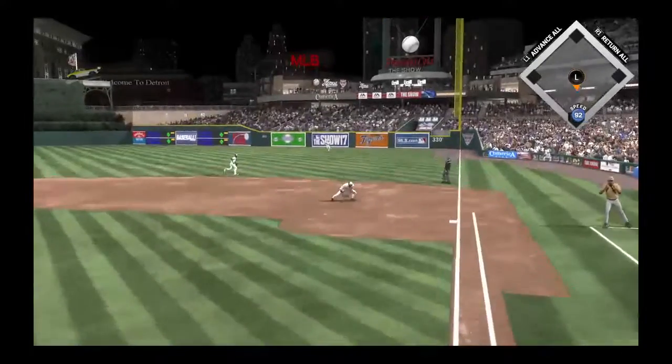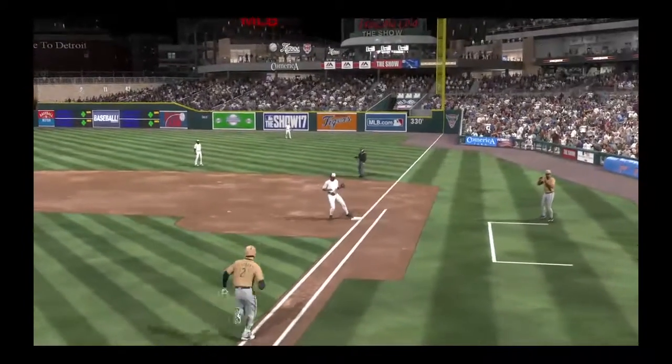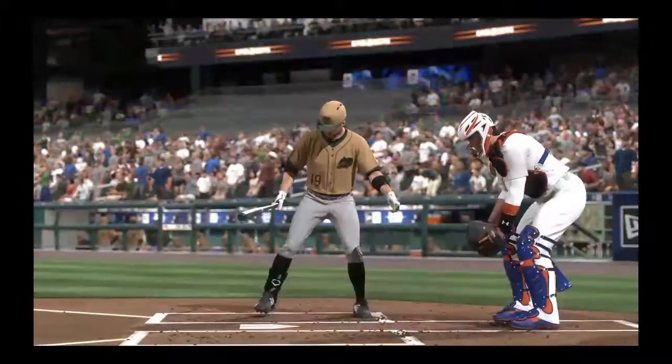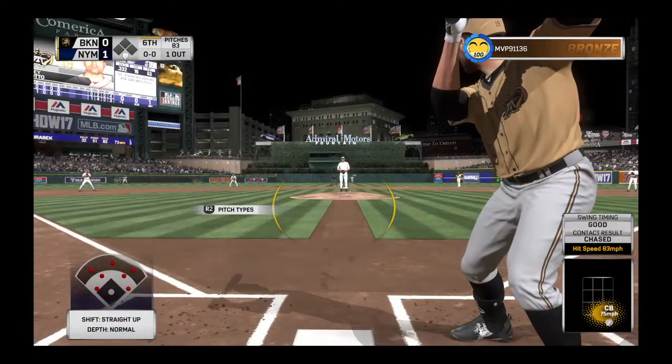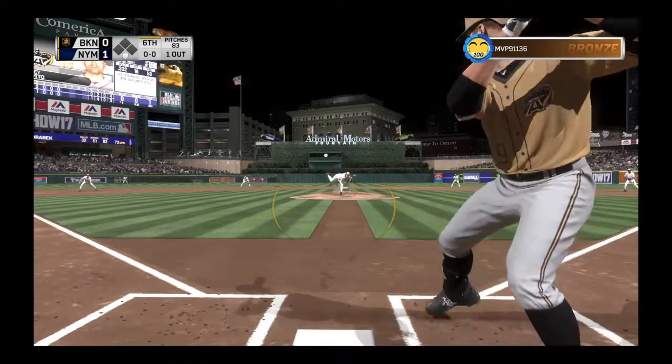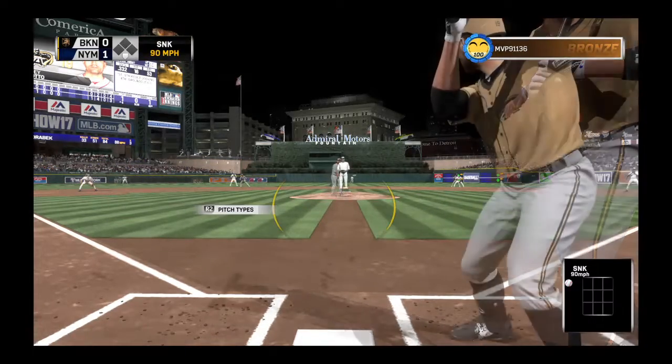To first, to his right, Cepeda, and he'll take it to the bag himself for the out. In is Joey Votto now. It's been an 0-2 effort for him to this point. And this is taken outside for ball one.